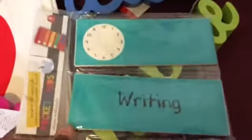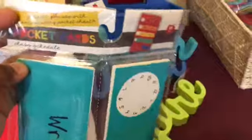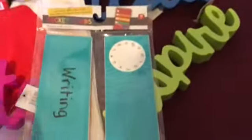I always seem to lose these, so I just got myself a backup set because I can never find them at the beginning of the year. I pack them up nice and neat at the end of the year. So these are my pocket cards, and to make them reusable, I'm going to laminate them.